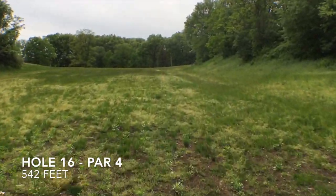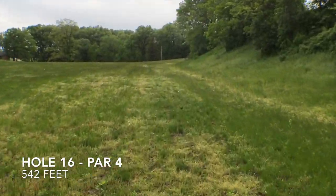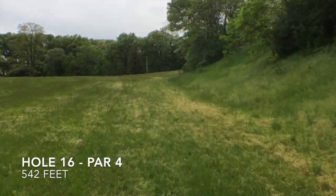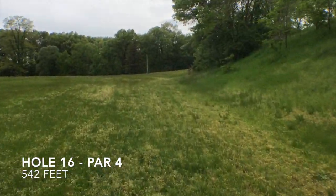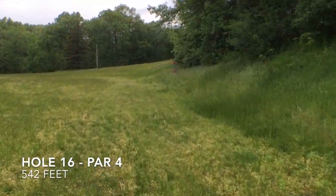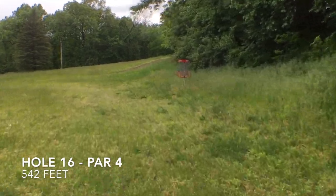At least stay out of the left side. The right side's not good either, but the left side is awful. It drops, 80 feet down? Yeah, if you got a choice, you'd rather be in the right, but you don't want to be in either one. You go on the left, you're definitely going to be thrown back uphill. Yeah, just put it in the fairway.